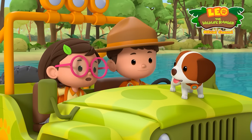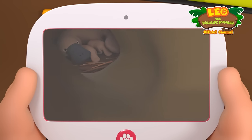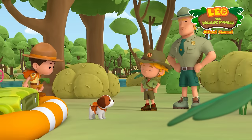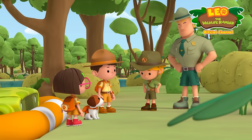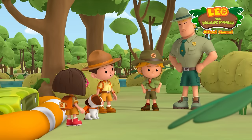Good thinking, Hero. Now let's see where she went. Baby platypuses! We did it! We reunited the platypus family. The platypus has got to be one of the strangest creatures ever. I just wish I had discovered it first. Don't worry, Kyle. I'm sure you'll discover an animal that's just as cool.